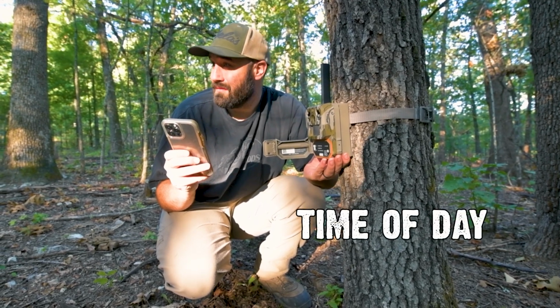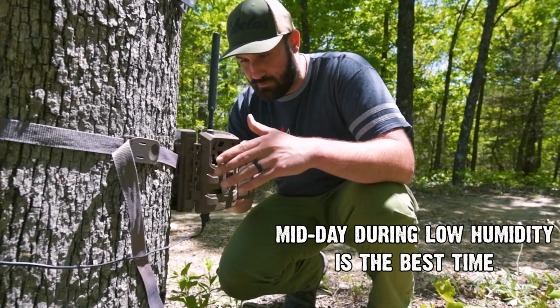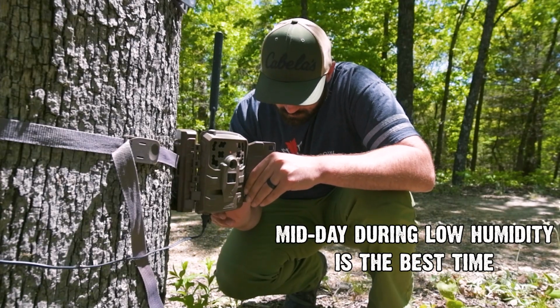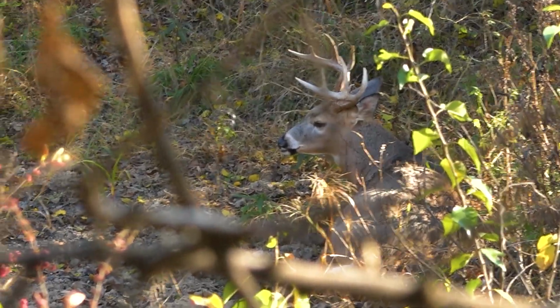The time of day you check your trail camera could impact alerting deer. We like to check our cameras midday and during low humidity days. During midday, humidity is probably going to be lower and the wind is going to be more consistent. During the morning, we have thermals just like when we're hunting. That can be swirling winds, or late in the afternoon and evening, those swirling winds could alert deer in the area. Midday, with that low humidity, we're probably not alerting as many deer, and we're not going to be bumping deer going to our camera site.